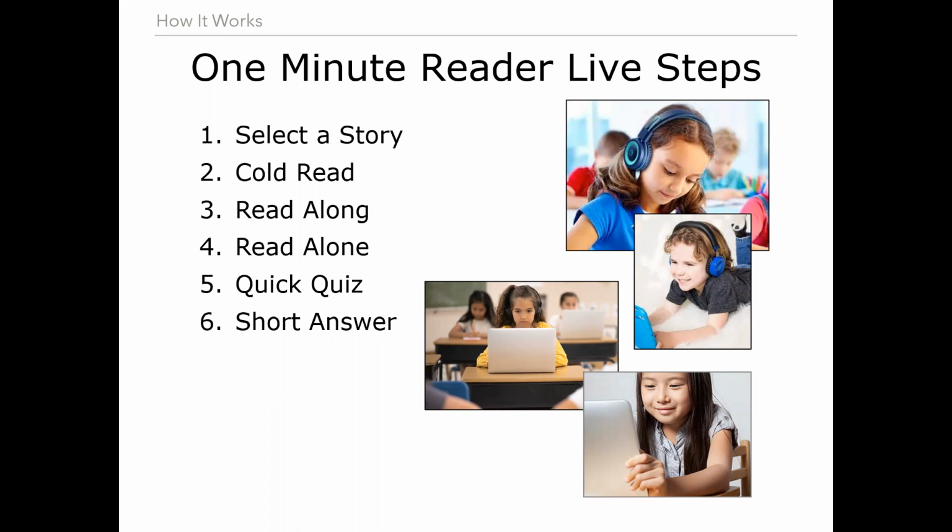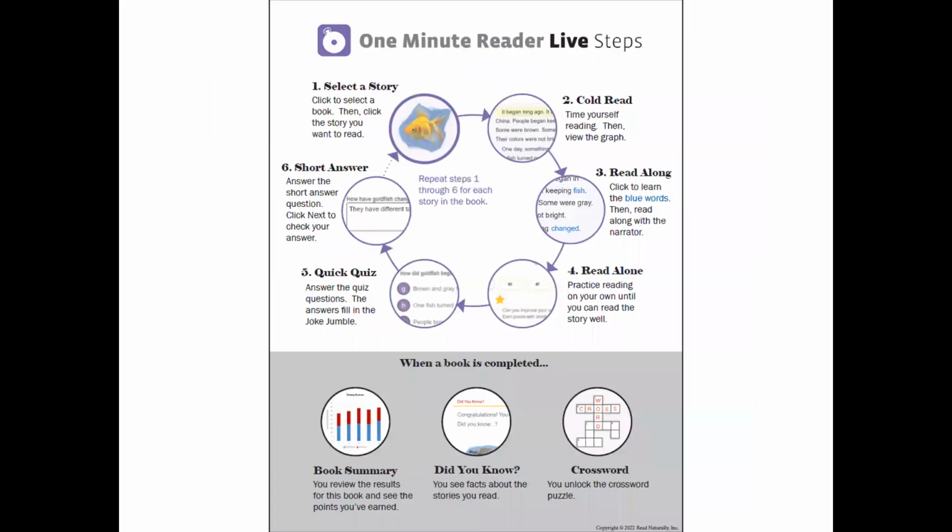And so the quiz is 4 multiple choice, and then there is a short answer question. Okay, and all the while they're doing these steps, they're earning points, which of course is motivating for students as well. Here you can see at the top part of this poster is the 1 Minute Reader Live Steps poster. This is available on our website in PDF format if you're interested in printing it off or just locating it for yourself or your students.